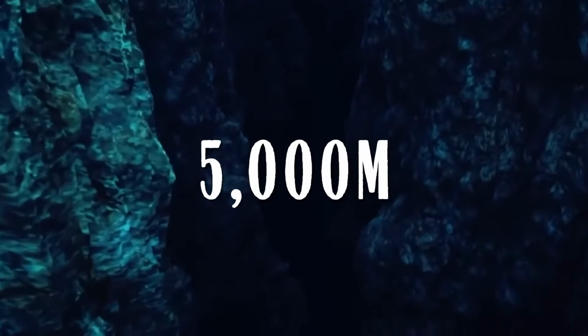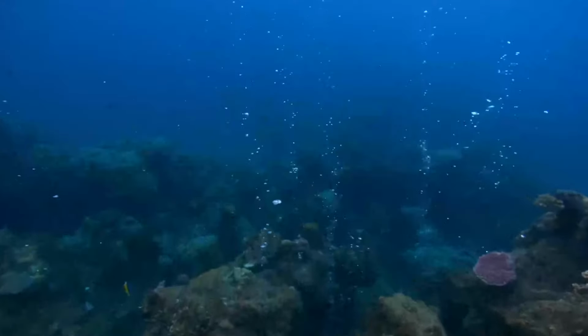5,000 meters below the surface, in the pitch black, scientists have stumbled upon a baffling, seemingly infinite source of oxygen. Could this be the key to unlocking the secrets of our planet? Or, dare we ask, has the call of Cthulhu finally been answered? The truth is even more perplexing, and it might just change science forever.